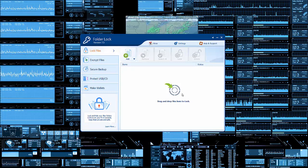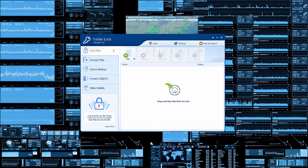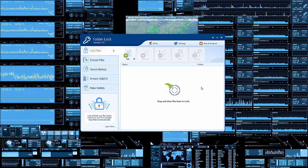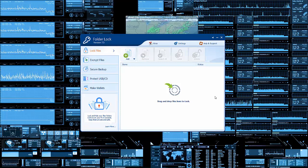Otherwise, don't count on getting your stuff back. In the meantime, you don't have to worry about your stuff being exposed, so you don't have to worry about your data being sold. Keep in mind things like Social Security are between $50 and $350, depending on the seller. Things like birth certificates are $25 to $200. Again, it depends on who's selling it and whose certificate it is. So there is some actual value to your information, and this helps protect it.